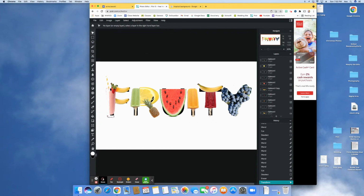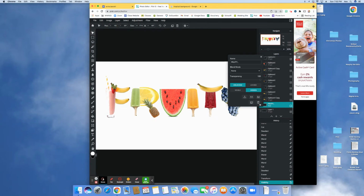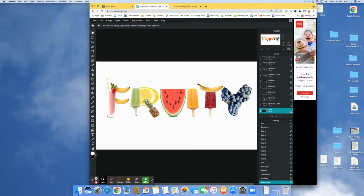So once you're done with all of your letters, you are going to remove the text. So all you see is the letters. You can delete the layer. I'm going to delete mine. Or you can just click the check mark. So that way all you have is your pictures.